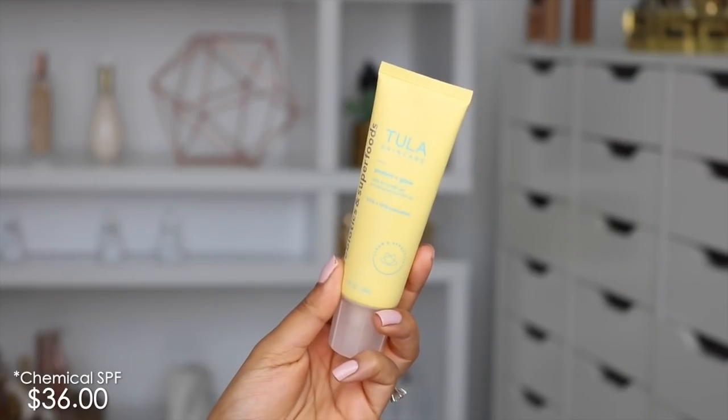It is amazing, especially during the summertime when you don't want too much going on in terms of your makeup, something just light, but you want that healthy dewy glow. Boom, this is stunning. And like I said, this is SPF 40. So that's one. And then the other one is the Tula Protect and Glow SPF 30.